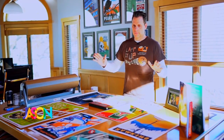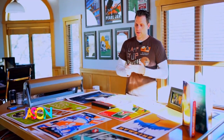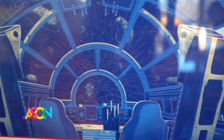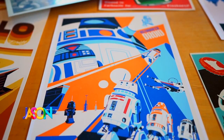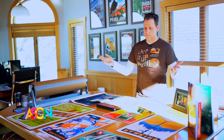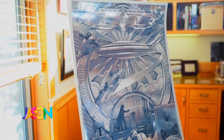I grew up loving Star Wars. You know, I had the bed sheets, t-shirts, action figures, everything. Fast forward 30 years, I had the opportunity to start doing licensed artwork for Star Wars, which is just amazing. Some of the first things I did were travel posters to some of the planets. I started with Tatooine, Alderaan, the Death Star.